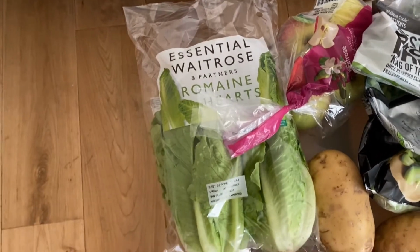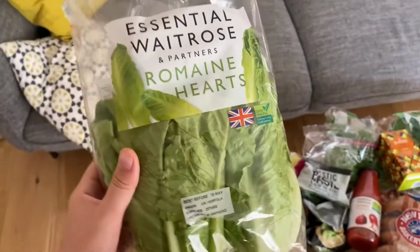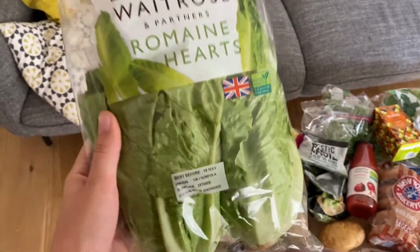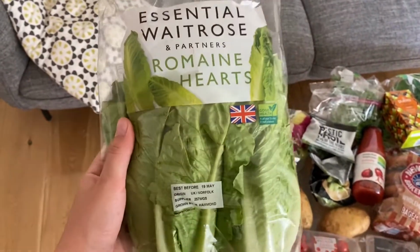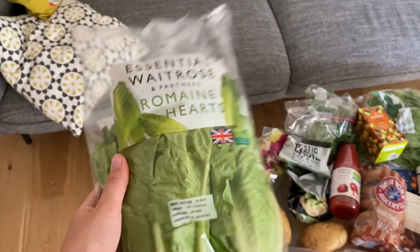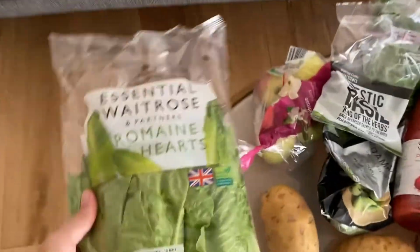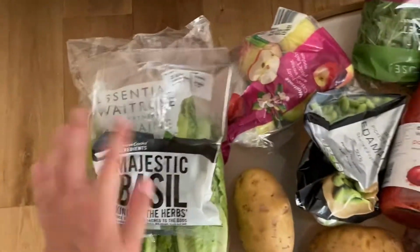Okay, every good food shop needs to have many greens, and to start off I got some romaine lettuce hearts. I love these in salads because they're so crunchy and satisfying to eat. I like using them as boats to cut other foods like chilies or falafels, all those kind of things. So some hearts. Also got some basil for pasta.